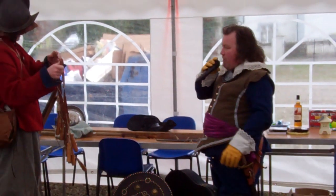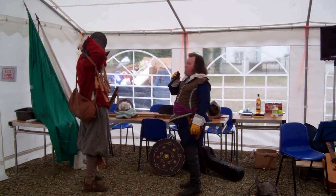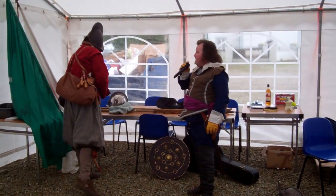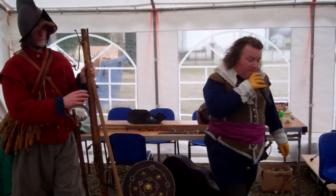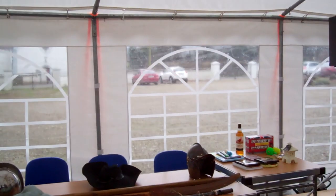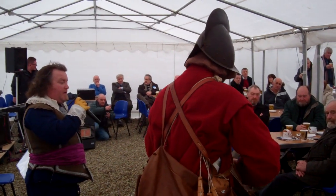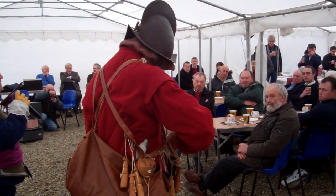What Frank's going to put on now is a thing called a bandolier, and he's going to do a demonstration of the firing process from the wars of the Three Kingdoms. In his right hand he has a musket, and in his left hand he has a musket rest.